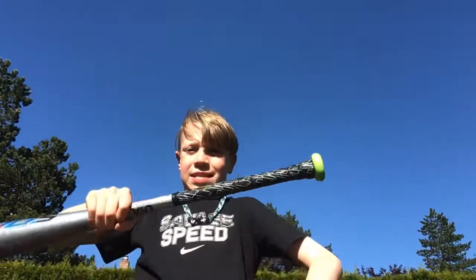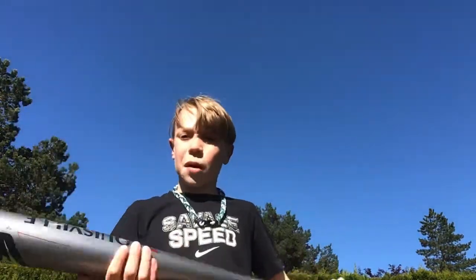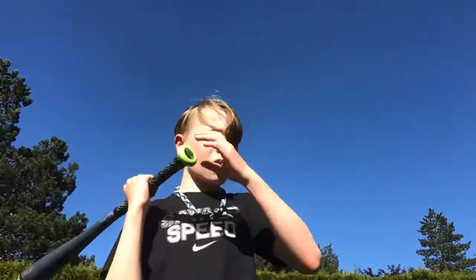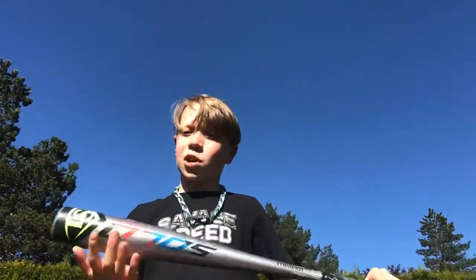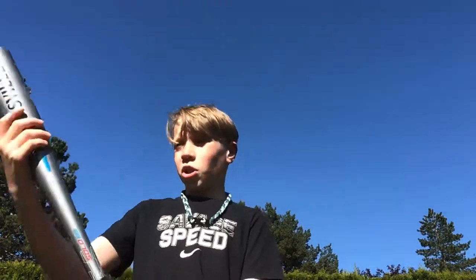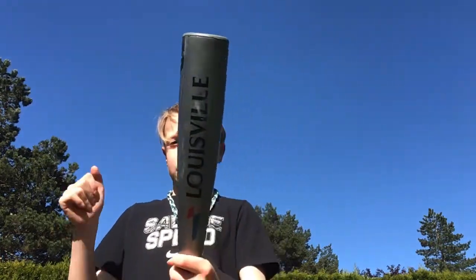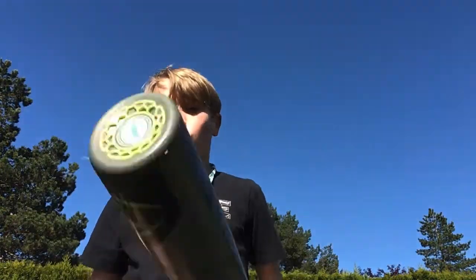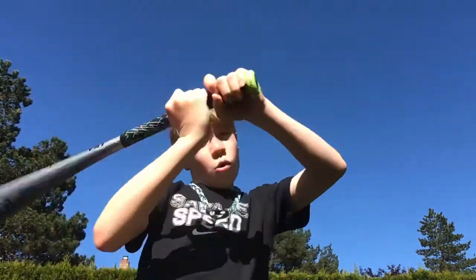Of course, some bats. First up, Louisville Slugger. I got this at the start of All-Stars last year. It's a nice bat. Louisville Slugger Solo. I love this thing if you hit it solid, because it's a big barrel. You've got to see the barrel. It's huge. It's a bigger barrel. Drop 11, because I don't have to do drop 3 or 5 or whatever.